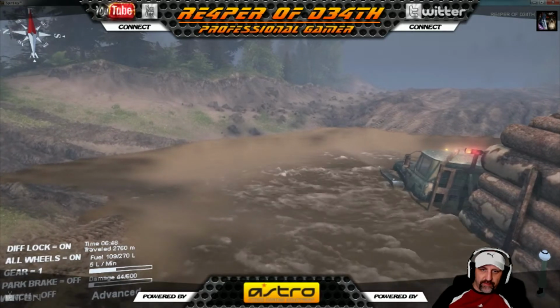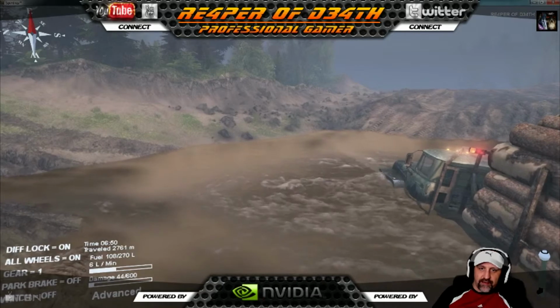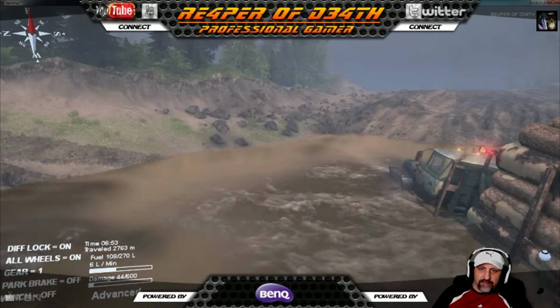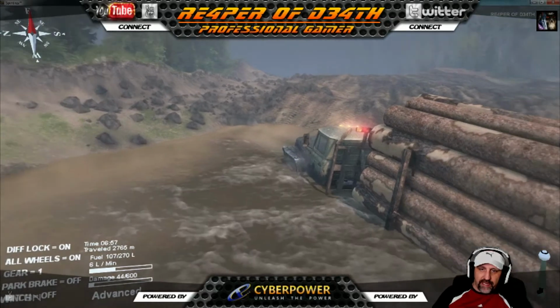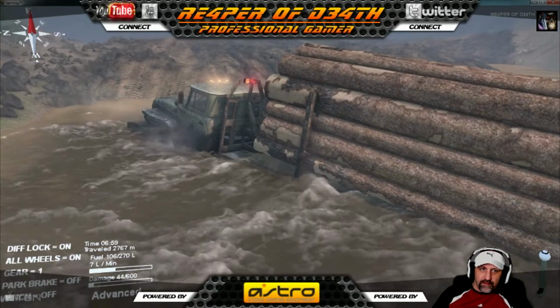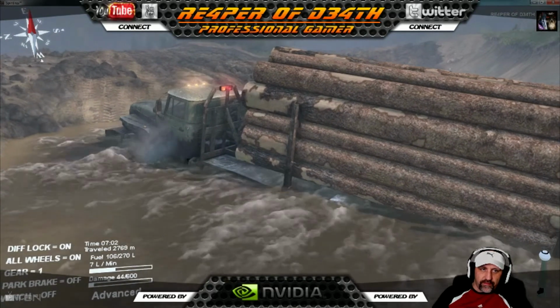Wow, this is a bad route too. I'm gonna have to figure out getting these logs across there, man. This is tough. This is tougher than it looks. Come on, if I can just get to that other side. I'm not taking damage, so it's not that deep. It's just a lot of water I'm having to crawl through.